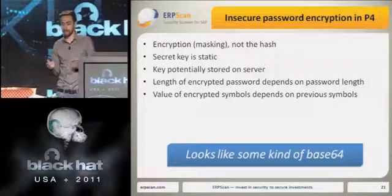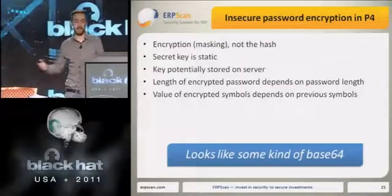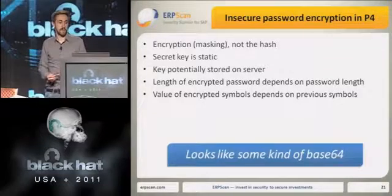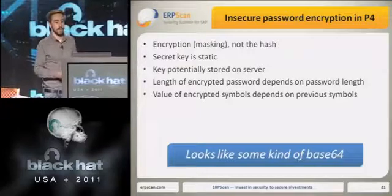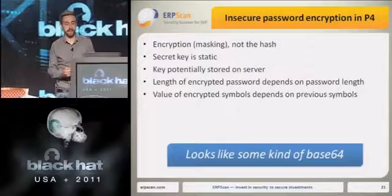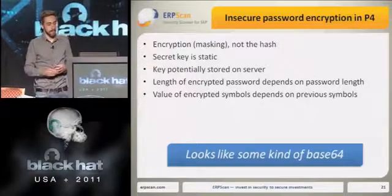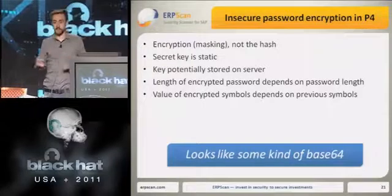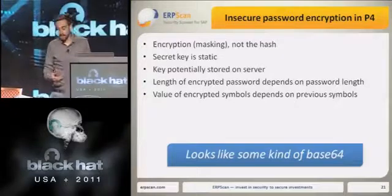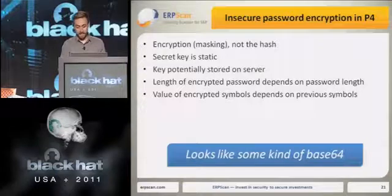I tried the first easy ways. I sent the password A and looked at how it's encrypted. Then I created the password B, then password AA, then BB, and looked at the differences between the hashes, the encrypted passwords. First of all, I understood that this is really encryption, and it's not a hash. Second, it has a static key, probably stored on the server, because there is no special random data in the packets. Also, the length of the encrypted password depends on the length of the password. It looks like some kind of base64, but SAP always creates something special. They will not use base64; they create something like base64, but a special one.